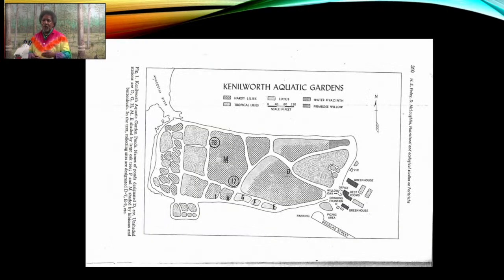In that research paper, he has a map showing the places where he went to collect water samples in which to look for Vorticella. The Kenilworth Aquatic Gardens in Washington, D.C. was one of those places. It sat across the Anacostia River from where I used to live when I was growing up in Washington, D.C. as a kid.